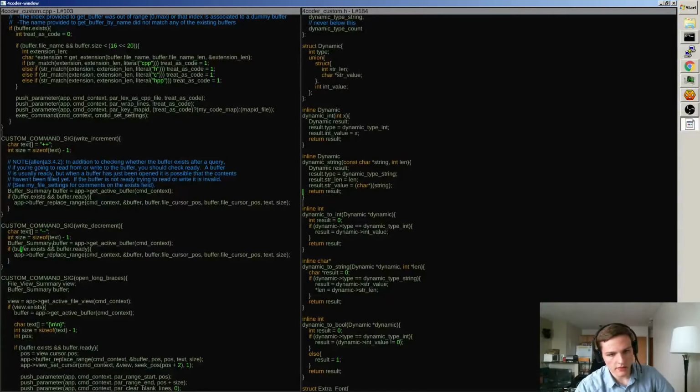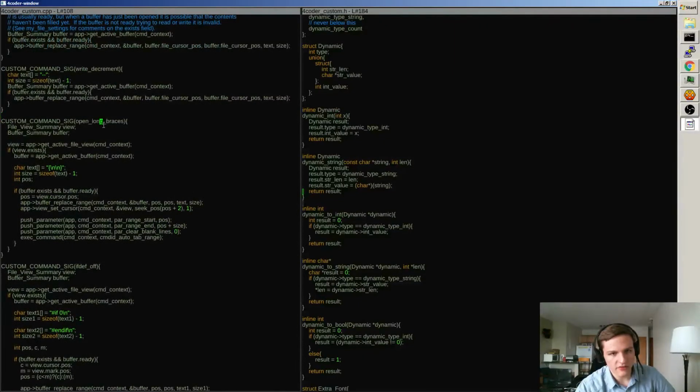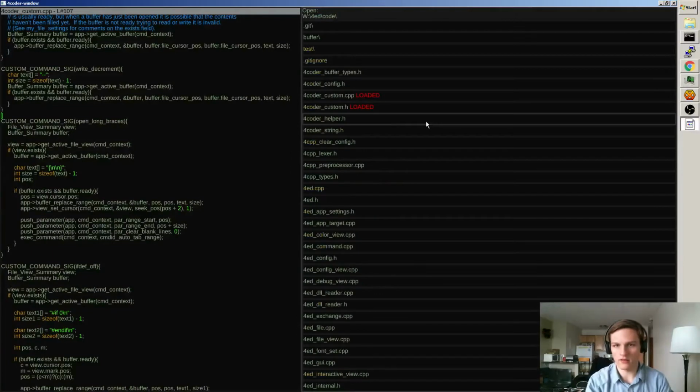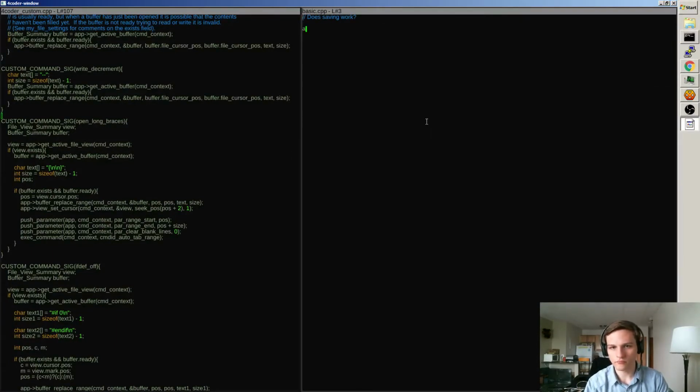And then here, write decrement does the same sort of thing. It gets the buffer and writes it out at that position. Then opening the long braces. Okay, that's a different feature I haven't actually shown off. So let me pull up a test case. Say I'm in here and I'm going, look, I want to make a new foo.